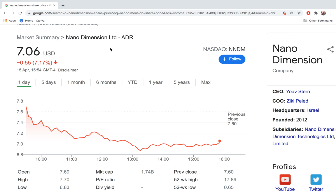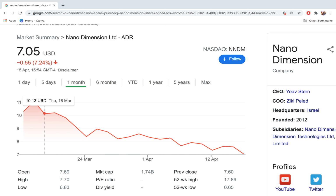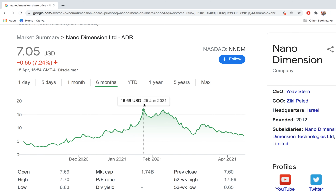So looking at the stock price, we're nearing the end of the trading day today, and it's Thursday the 15th of April. We're at around $7.06, which is about 7% down. If we have a look at the 5-day chart, you can see we're down about 13-14%. The 1-month chart, we're down about 36%. And then the 6-month chart, from our all-time high of around $16.6, we're down about 58%. So that's a significant pullback, and mainly due to the tech sell-off. But then, is this a great buying opportunity, or was it just overextended?